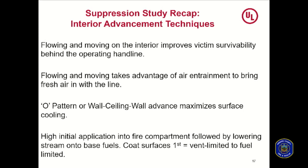It's also improving survivability behind the line, because not only are we stopping products of combustion from coming back over us, the line being open, we're utilizing that air entrainment from the stream to help bring in fresh air with us. So we're improving conditions everywhere that we've passed as we go, and we're really taking control of that space.